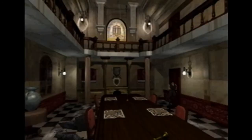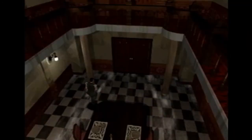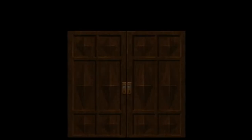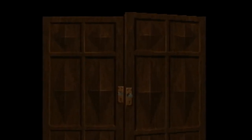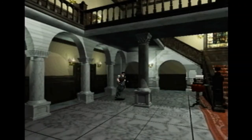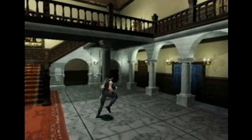I don't want to risk going through that hallway with no health, so we're gonna quickly eat an herb and then go back, because we only have 6 rounds. Which I don't think is even enough to kill a single zombie. I'm pretty sure they take like 7 or 8. It's a beefy zombie. Yeah, they're buff. It's weird.